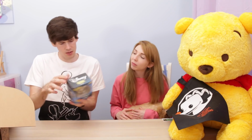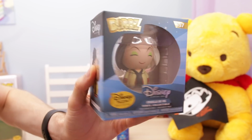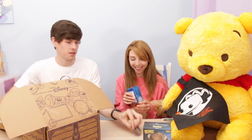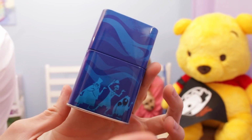Oh wow, it's like all the Disney Doodles on the side. That's cute. They look adorable. It's the tin. Oh, Haunted Mansion. Haunted Mansion tin. The mystery mini tins are becoming my favourite part of these boxes. It's Haunted Mansion themed.